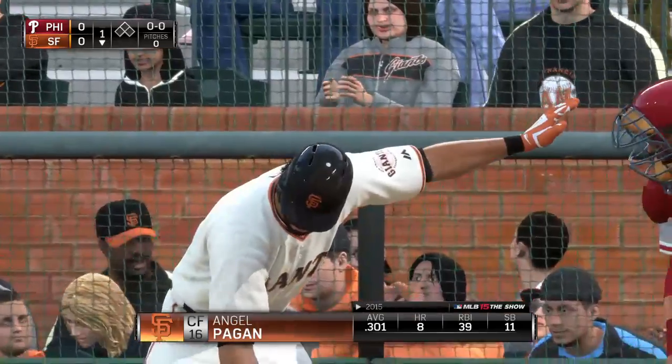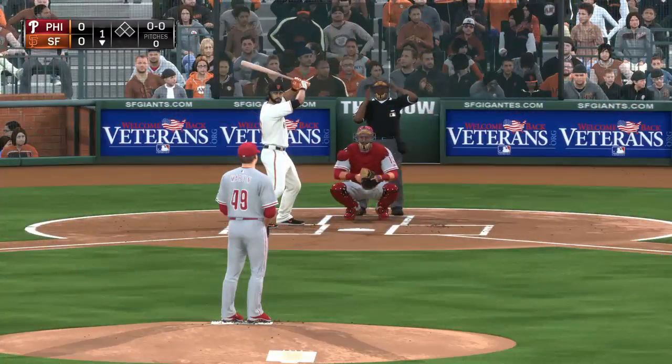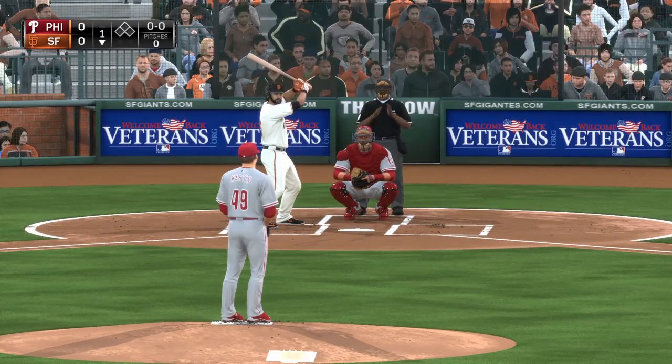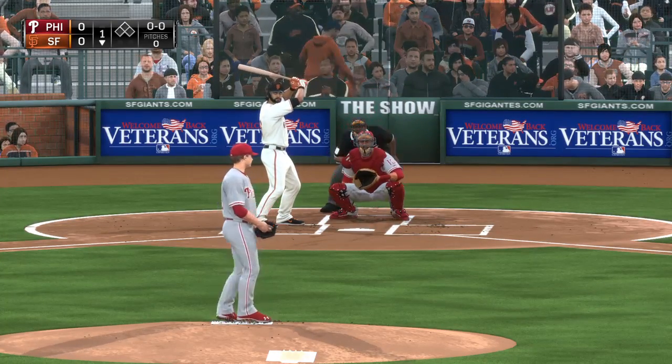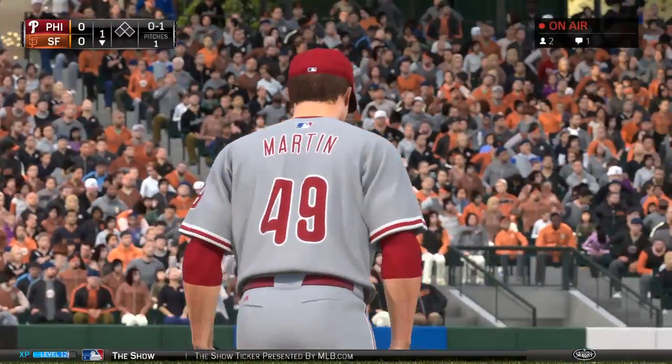Coming up to the plate, the center fielder, Angel Pagan. He'll get us started in the home first. Center fielder, Angel Pagan. First pitch hack in here, and that's the first strike.